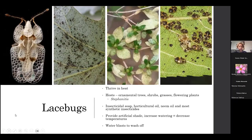You guys probably often have more lace bugs than we do in San Antonio, just because you're warmer for a whole lot longer and more humid. But lace bugs thrive when it's hot. So if you have a lot of those tropical flowering plants, azaleas, we get them on lantanas really bad. Just other flowering plants that do well when it's hot, you might see lace bugs.